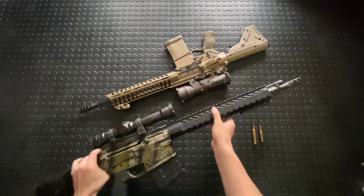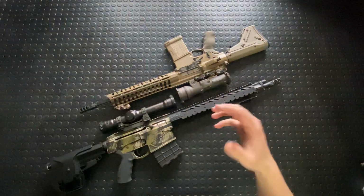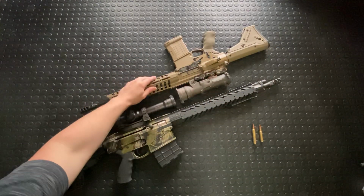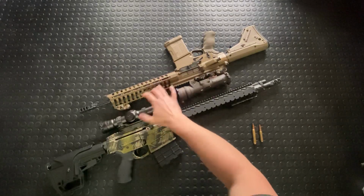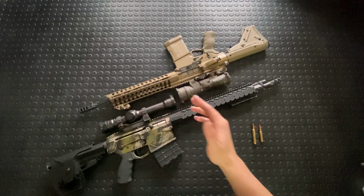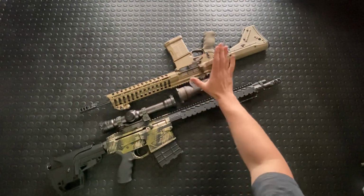Again, this is also a DI system, a direct impingement. There's no piston running in here. There's just a really small gas tube that redirects gas from the barrel to run the cycle of the action. The reason this one is so much bulkier is because they didn't quite streamline it yet. Their new Edge ones are more streamlined, but also this is a piston gun. There's a big piston up here and a piston assembly. That takes more space. So that's just why that's bulkier. But we'll talk about this gun more in depth in another video.